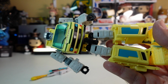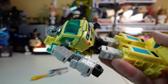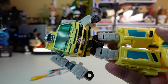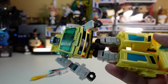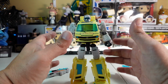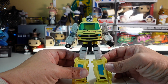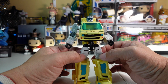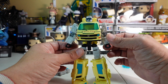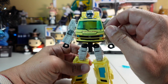I do like that it's a van that turns into a robot. The face is okay. It can use some work because it's just all one color. That's what I got to say about him. He's very one-dimensional, just very plain. I think if we got some more battle damage on him or something like that. He's got the filing cabinet legs here, some cool molded details, but again, this chest area is just hollow.